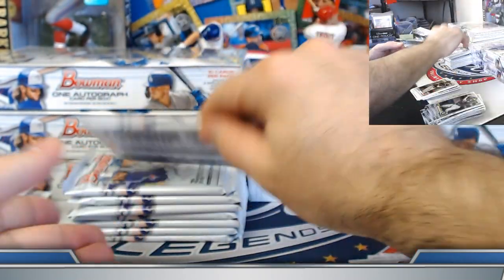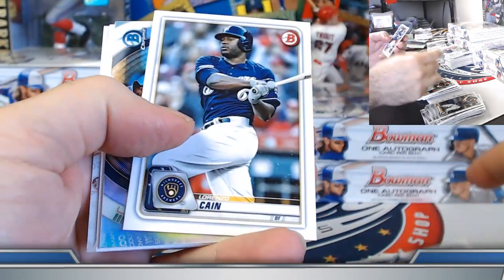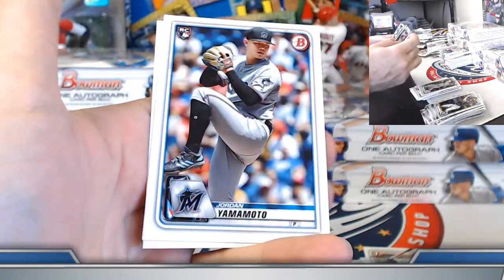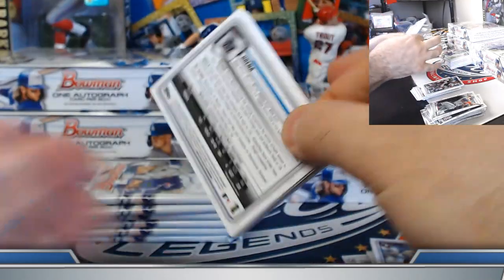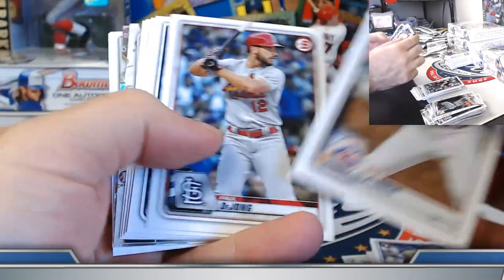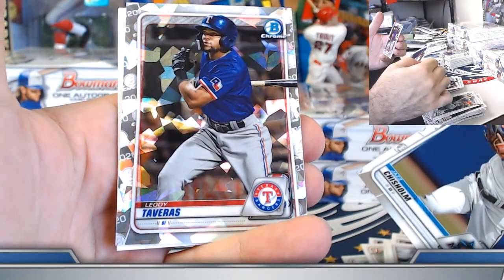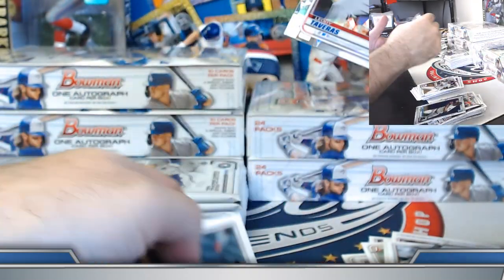Starter on the board. Riley Green, top 100. There we go. Prospect Atomic Refractor incoming. Leody Taveras on this one. Texas Rangers. Mark. There you go. A little action on the Rangers here.